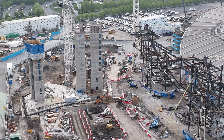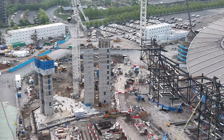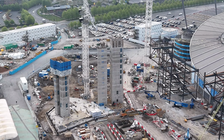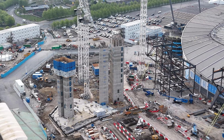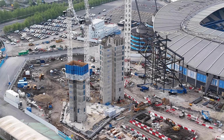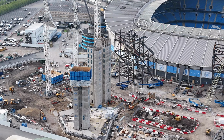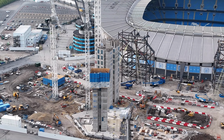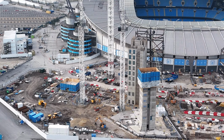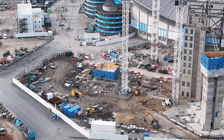Now, I've been given some info on these concrete towers, so I'll move around so I can try and start off. There's going to be four in total. That one there on the left has only just started.